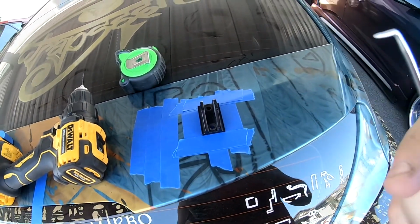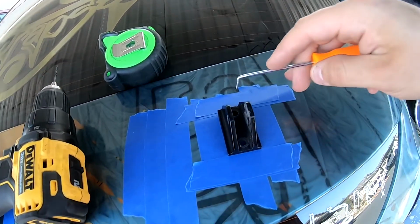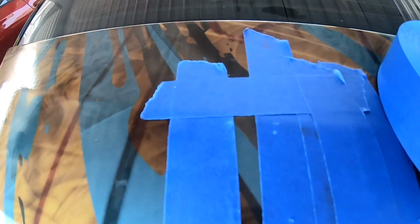I wish I had my hole punch. I think I left it at home. I just grabbed my little pick tool and marked the masking tape underneath, which also marked this. So you can actually see the two holes there, two holes there, and two holes there.